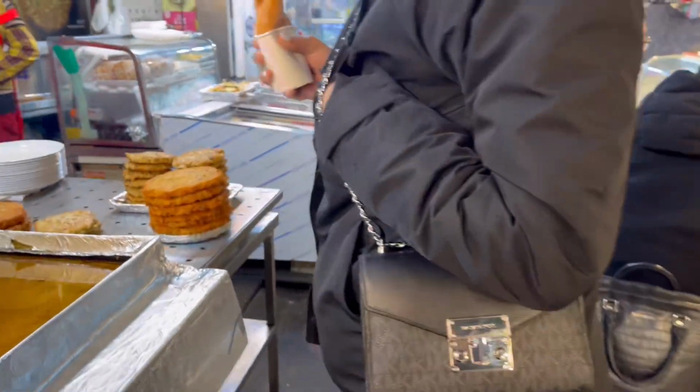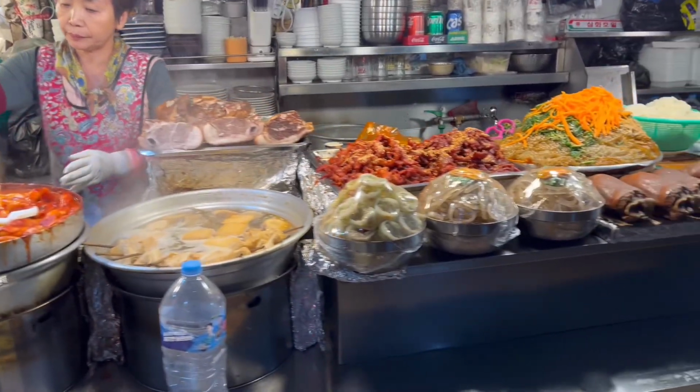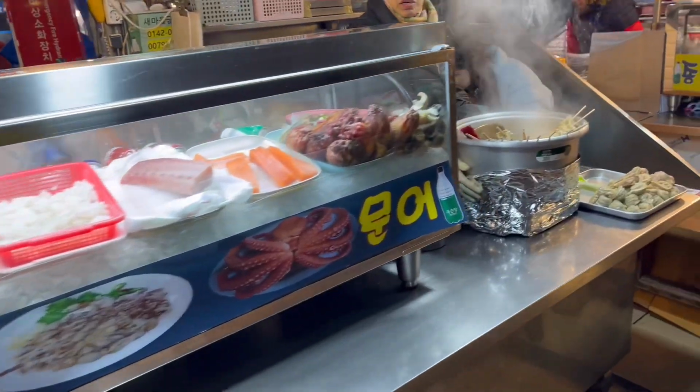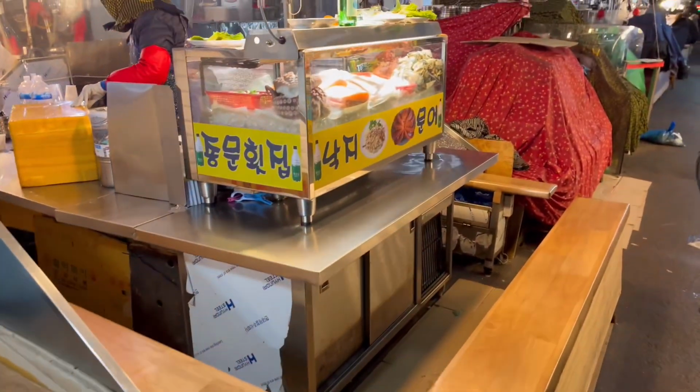Not sure what all these different foods were. They all looked very interesting. It's like some pig hooves right there. I'm not sure. But and an octopus and yeah, lots to choose from.